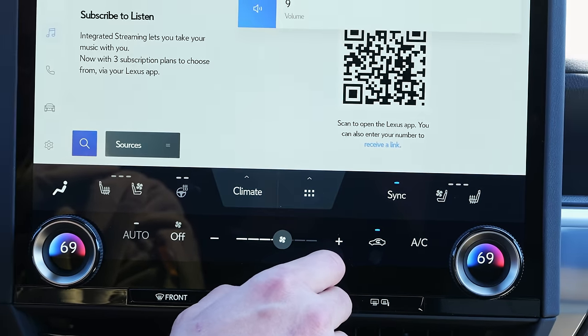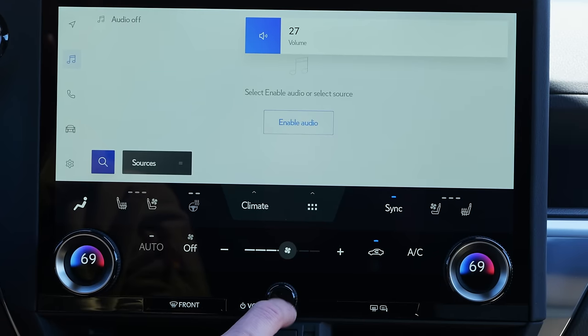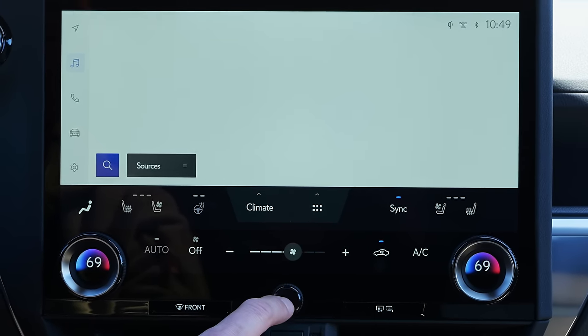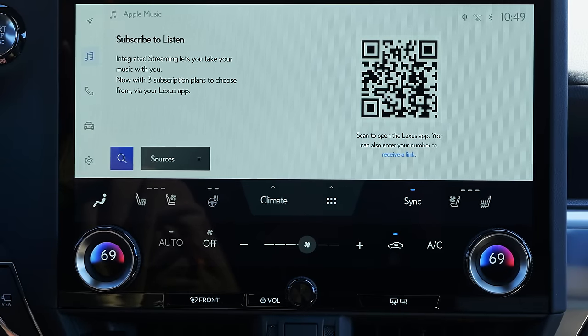How intuitive is it at this point? So we got a volume knob, which is a big plus. And then we can turn audio off immediately. I love that. You know where it is. There's not a menu item you're trying to find to turn the volume down. Good move on that right there.